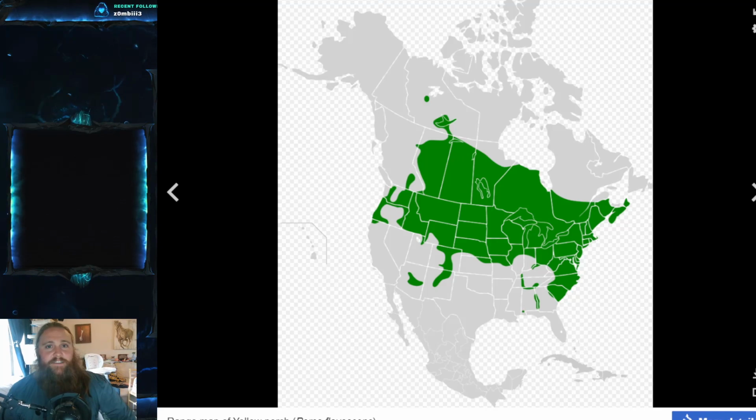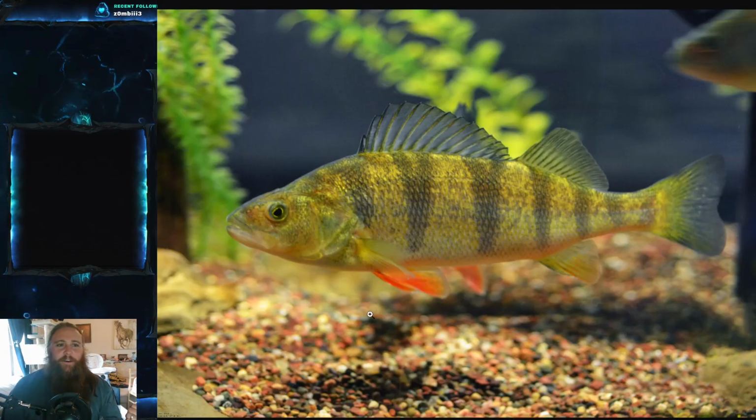This fish is doing very well, and you can hear the baby off to the side. It's been introduced way outside of its native home range. It's been introduced to China and Japan as well for both sport and commercial fishing. So very prevalent fish. You've probably heard about this fish.